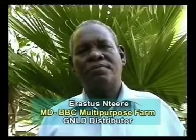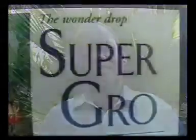I found Supergro to be quite effective. I first used it when I started growing sugar snap and snow peas. The product multiplied, and I really recommend farmers to use Supergro.